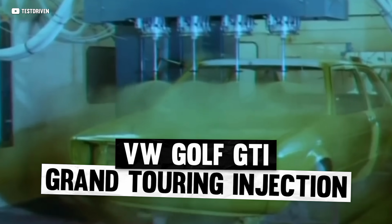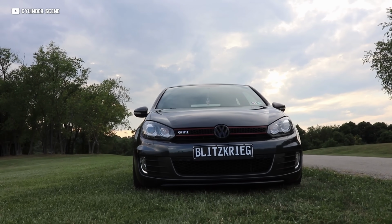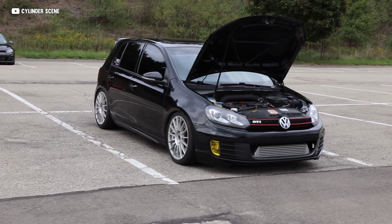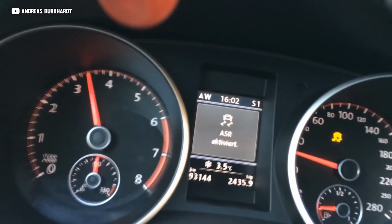But if you want something just a little more sensible, with room for your buddies in the back, then the Golf GTI could be worth a look. VW invented the hot hatch in 1976 with the original GTI, and they've been the best in the business ever since. The one we'd recommend is the Mark 6 generation, for the best mix of speed and price. With 2013 models now going for around 10 grand, you'll get 210 horsepower from the 2-liter engine, which is enough to hit 60 miles an hour in under 7 seconds. But not so much that you'll lose your license the day after getting it.